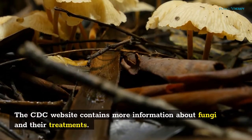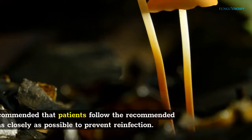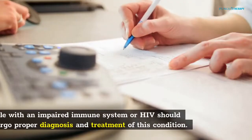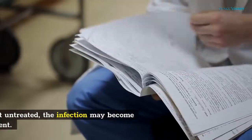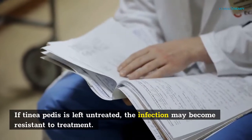The CDC website contains more information about fungi and their treatments. It's recommended that patients follow the recommended steps as closely as possible to prevent reinfection. People with an impaired immune system or HIV should undergo proper diagnosis and treatment of this condition. If tinea pedis is left untreated, the infection may become resistant to treatment.